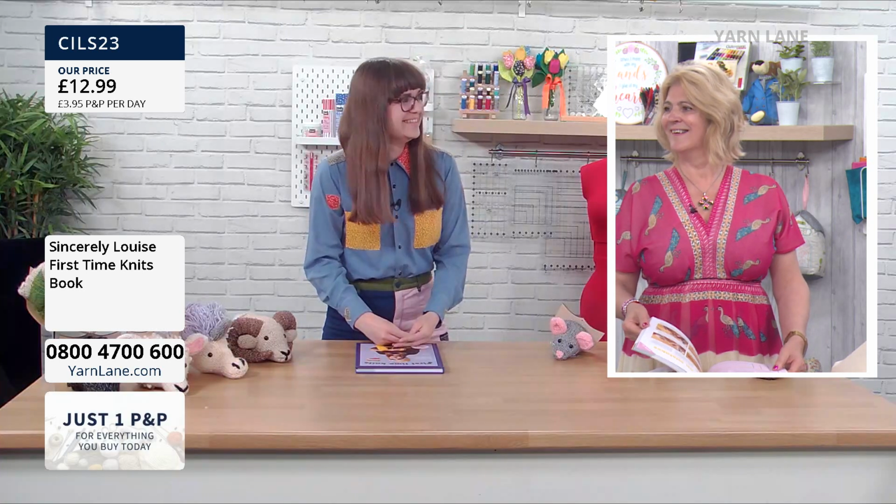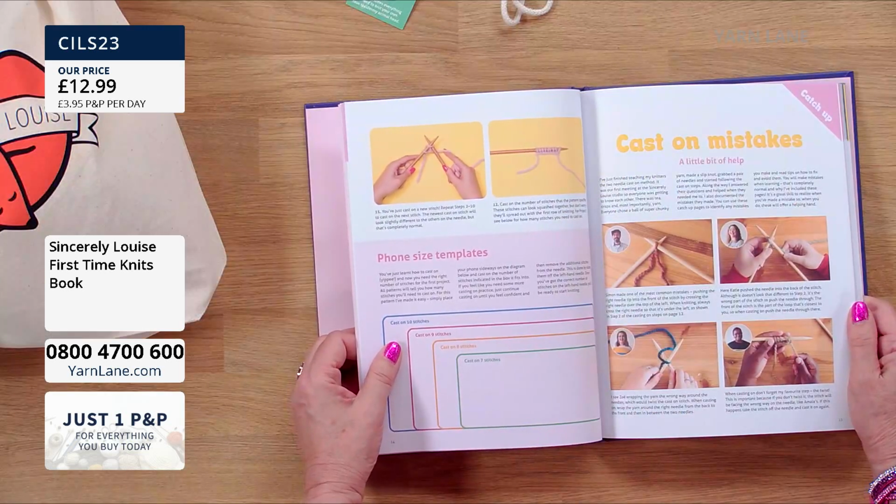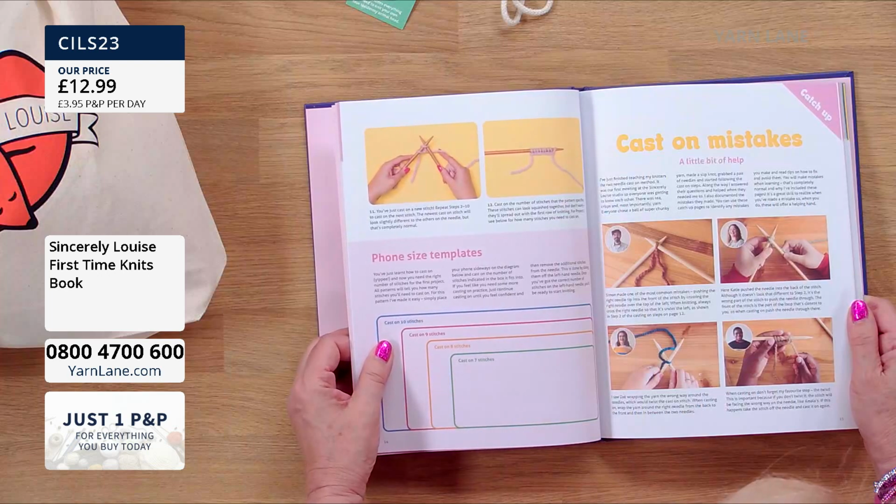This is all for $12.99. Yeah, I know. It's a bargain. People are going to stop going to knitting classes. Why? You've got it all here. It's amazing. I just love it.